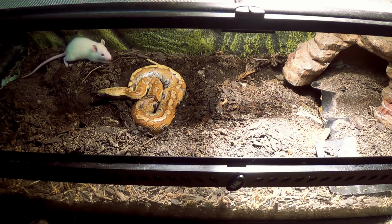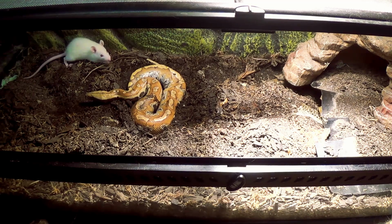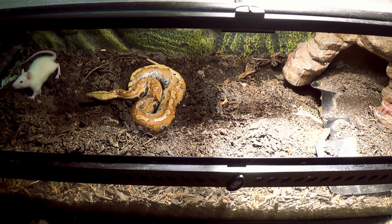It's only been about a week since they ate, so they might not do it. But if they do, it's going to be a pretty decent sized meal for them. I don't think they ate anything this big before. But as all of my snakes grow, obviously they keep eating bigger food.